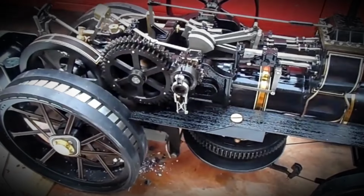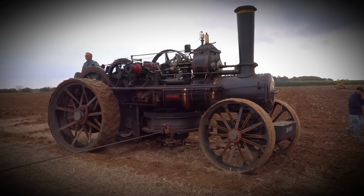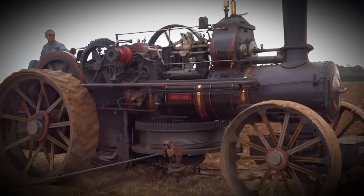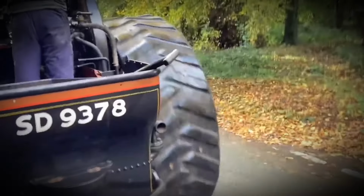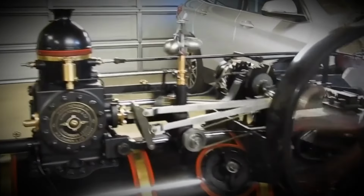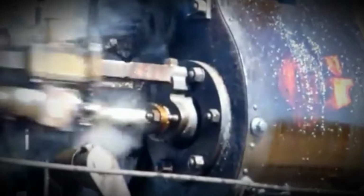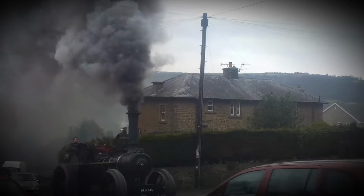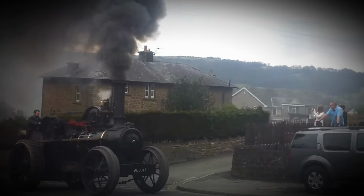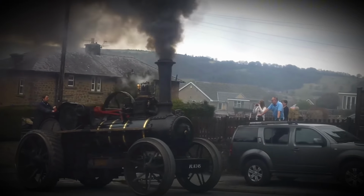Unlike traditional tractors, the BB1 worked in pairs, positioned on opposite sides of a field, using a winch and steel cable system to drag a plow back and forth with remarkable precision and force. Its massive twin-cylinder compound engine, often producing upwards of 20 nominal horsepower, equivalent to well over 100 horsepower by modern reckoning, was fueled by coal and water and could run for hours with minimal intervention.